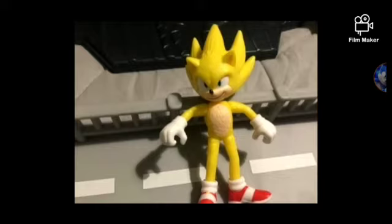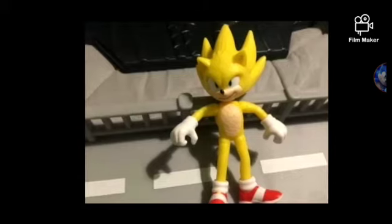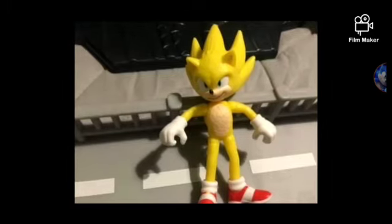Now, Supersonic is a cool figure, and I'm definitely going to be very glad to add him to my collection, and I'm glad I don't have to buy a second movie Sonic and have to customize that one just to get this. But something about this playset ticks me off, and that is the Death Egg robot itself.